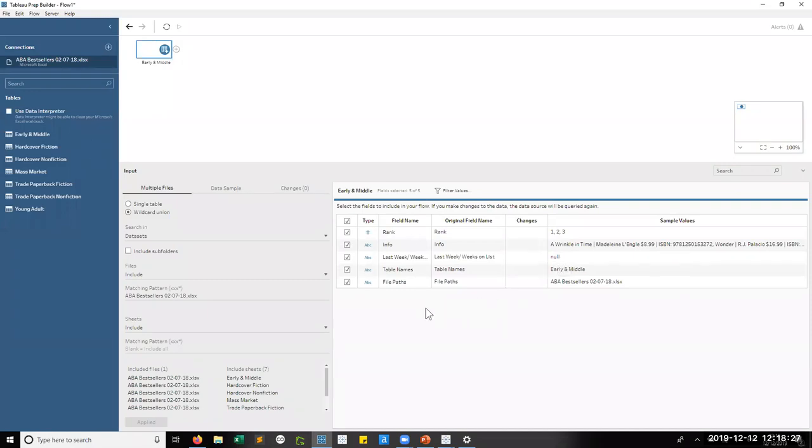Also, notice that Tableau Prep creates two new fields when you union your data sets. One is table names, which is the name of the sheet you brought in. That allows you to easily navigate your data and understand where the information is coming from. Another one is file paths. That's the actual name of your document, of this workbook in our case, where the information is coming from. Again, it's very easy to navigate your data when you have these additional columns.